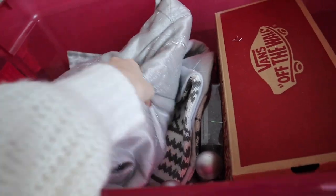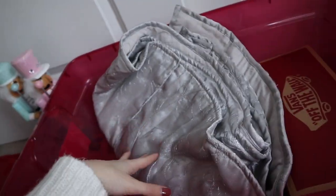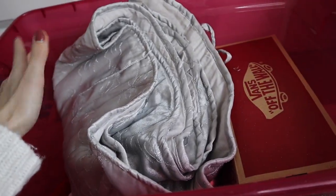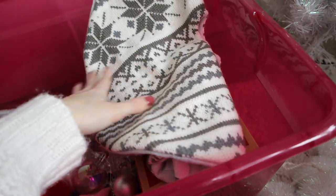And then I have this tree skirt, which I'm honestly not the biggest fan of. I don't know what I'm gonna do for my tree skirt yet. I think I'm just gonna leave it plain. I believe last year I just left it plain. So I'll have to look back on the videos to see how I decorated. And then this is this tree skirt for my mini tree.